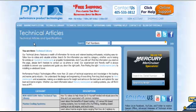And as always, if you get to a point where you need some additional help, you can always go up to the top here to the online support and click for help and get real-time technical support from a marine technician or engineer that's willing to help you out as well.